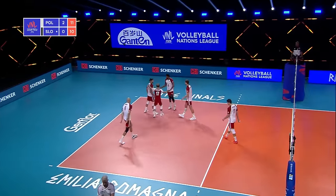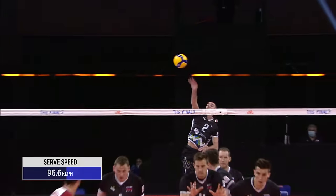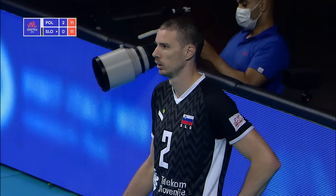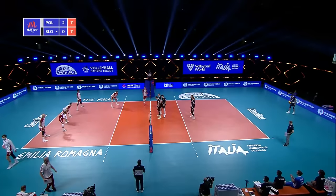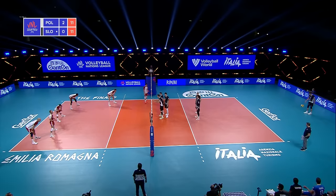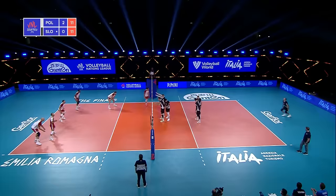Great serve, Pajek. Again, going after that gap between Kubiak and Leon. Yeah, that's exactly what Slovenia's strategy's been. That's what works for them. When they move away from that area of the court is when they run into problems. Kubiak and Leon have had some communication issues throughout this game in that position. Pajek once again. We're all tied up at 11.